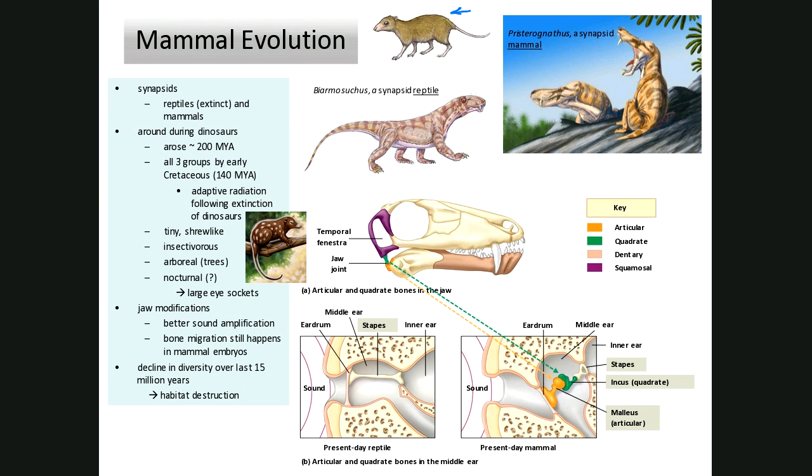Where did the mammals and the reptiles separate? It's not particularly clear. The mammals were around even during the time of the dinosaurs, 200 million years ago. Dinosaurs started 250 million years ago. Very early on, all three groups, the ones that lay eggs, the marsupials, and us, took off. By the early Cretaceous, about halfway through the dinosaurs, there was a lot of adaptive radiation after the dinosaurs, right? We wouldn't be around if the dinosaurs hadn't gone extinct the way they did.